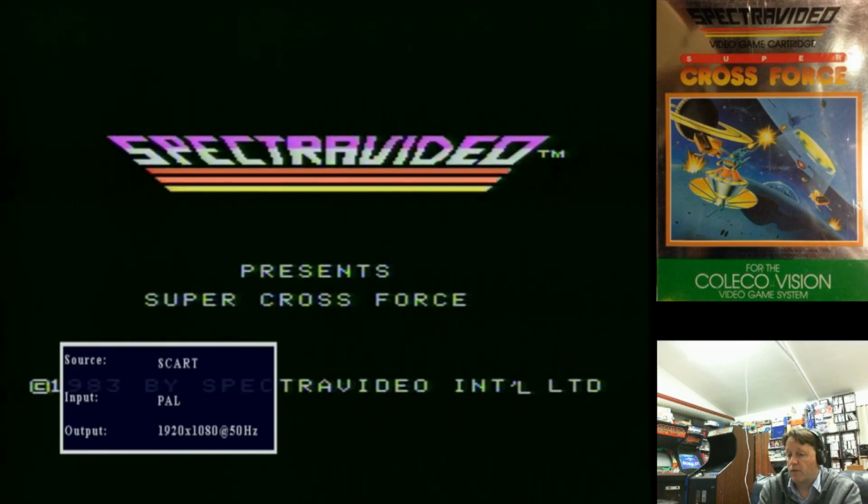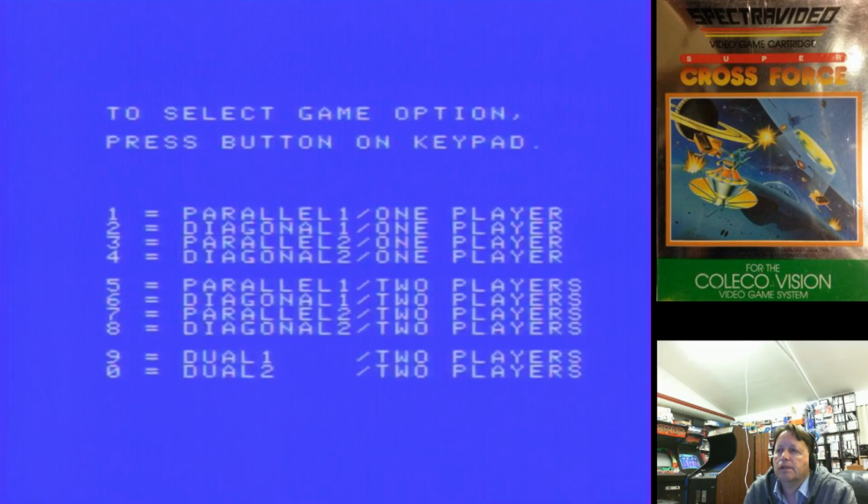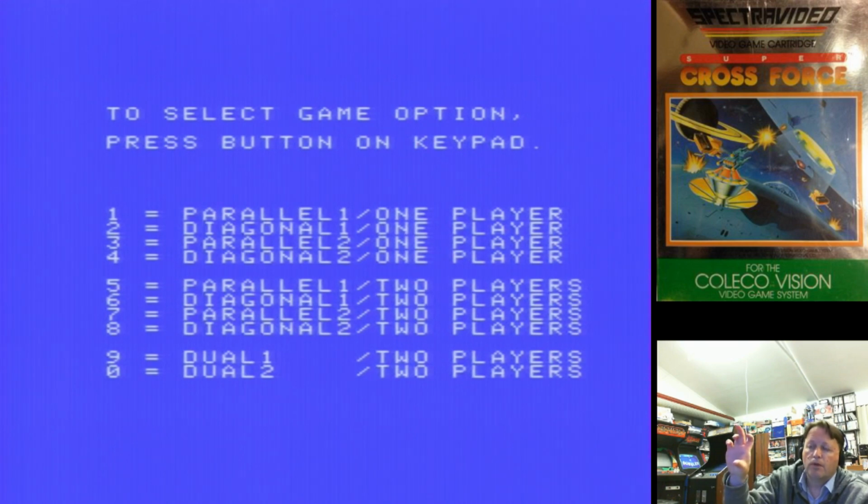Okay, so our last Spectravideo title is Super Cross Force. So this one has lots of different modes, and you can actually play it 2 players, which is quite cool. Parallel, which means the ship's top and bottom stay lined up with each other. Diagonal, where they go opposite ways, and you've got 2 different difficulty levels.